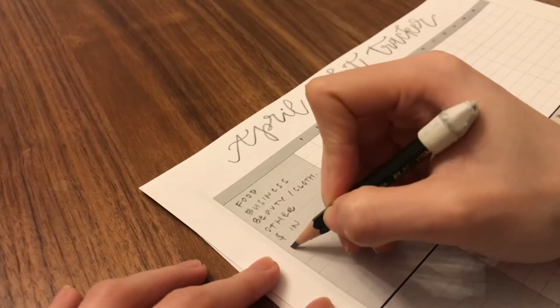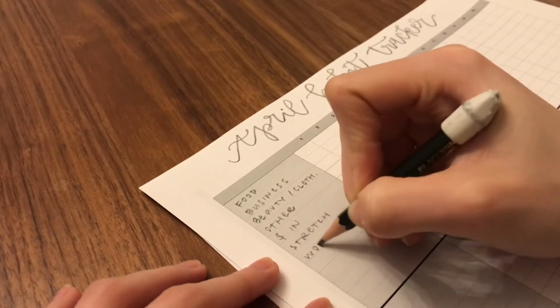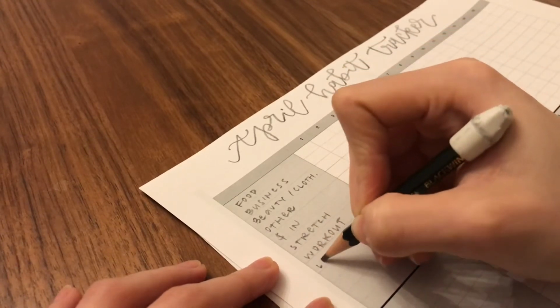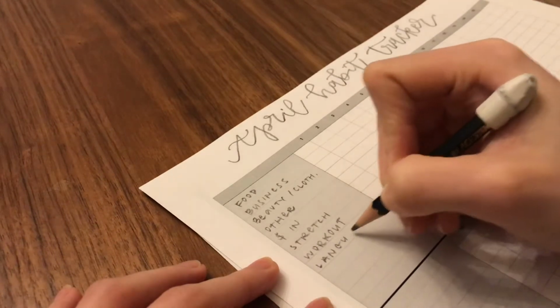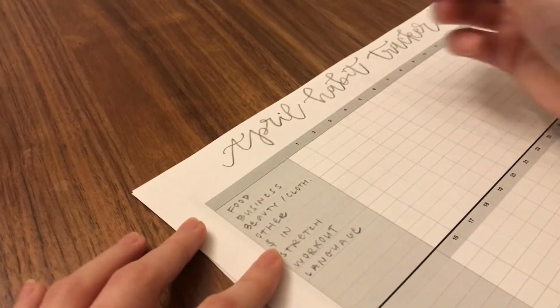For money out categories, I'm still going to be tracking if I have to spend more money on food, anything for my business, and if I buy something in the beauty/clothing category. I've condensed my streams of income into just money in, and I may make a note if I do end up making any digital sales.